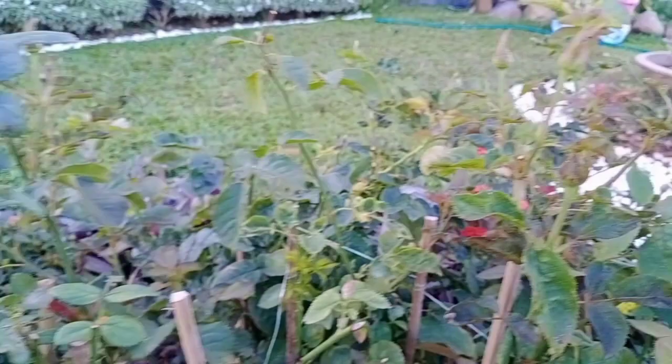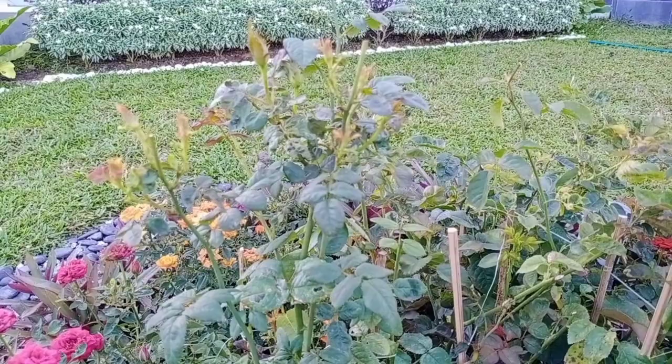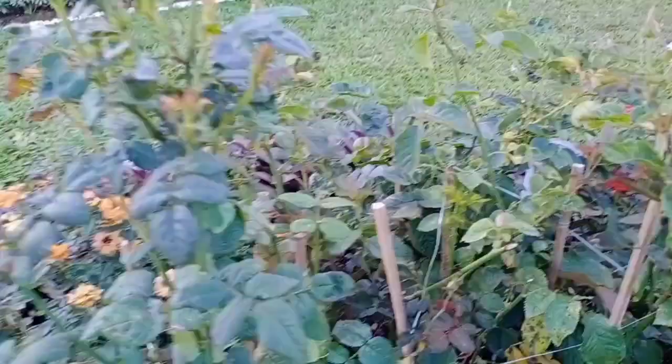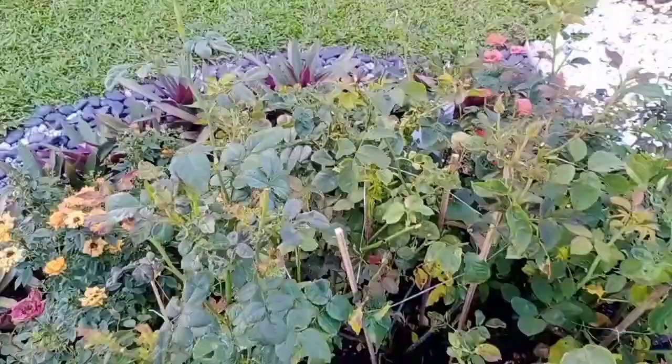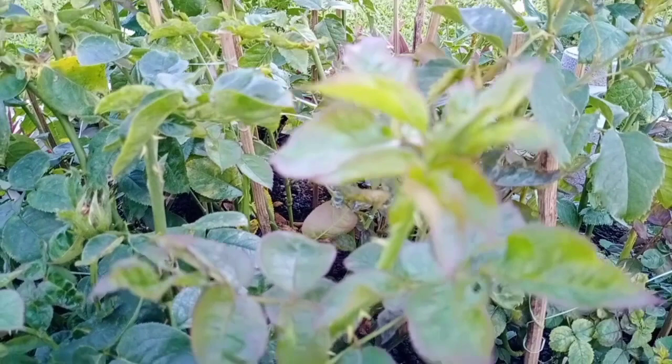Okay, so sana po. I'm gonna give you an update what will happen in 5 days. Siguro mag-spray ako every after 1 day. And I'm gonna show you an update what will happen after that. This one looks better. Ayan po ang new bulbs niya. Wait, not clear. Ayan po ang new bulb niya.